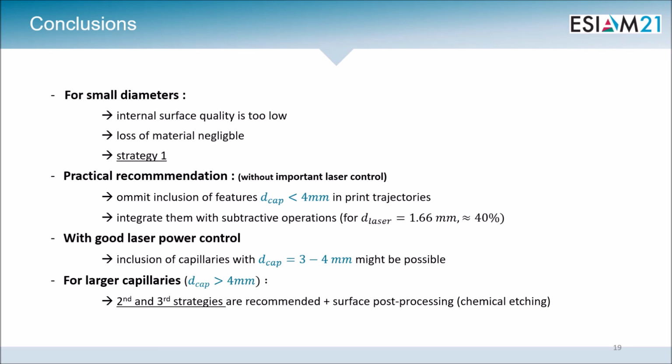Finally, we can conclude that a clear reduction in the capillary surface roughness has been achieved by deploying this hybrid DED for the production. And we can say that for small diameters, the internal surface quality is too low, and the loss of material is negligible, so strategy 1 should be used. And as a practical recommendation, we should omit inclusions of features with diameters smaller than 4 millimeters and integrate them with these subtractive operations. If good laser power control is present, the inclusion of features from 3 to 4 millimeters might be possible.